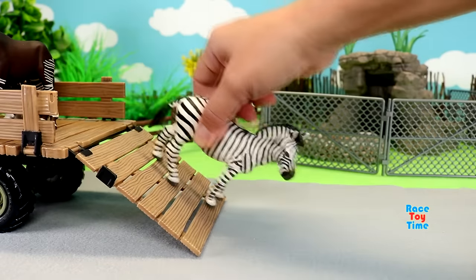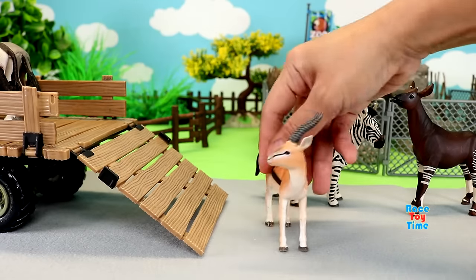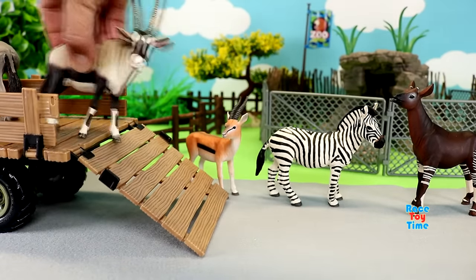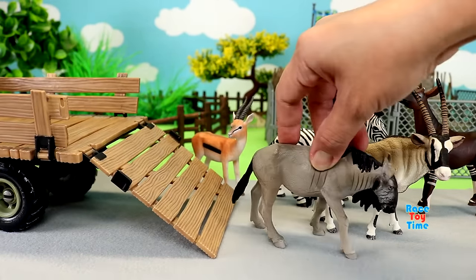Here's a zebra, okapi, gazelle, Gemsbok, and wildebeest.